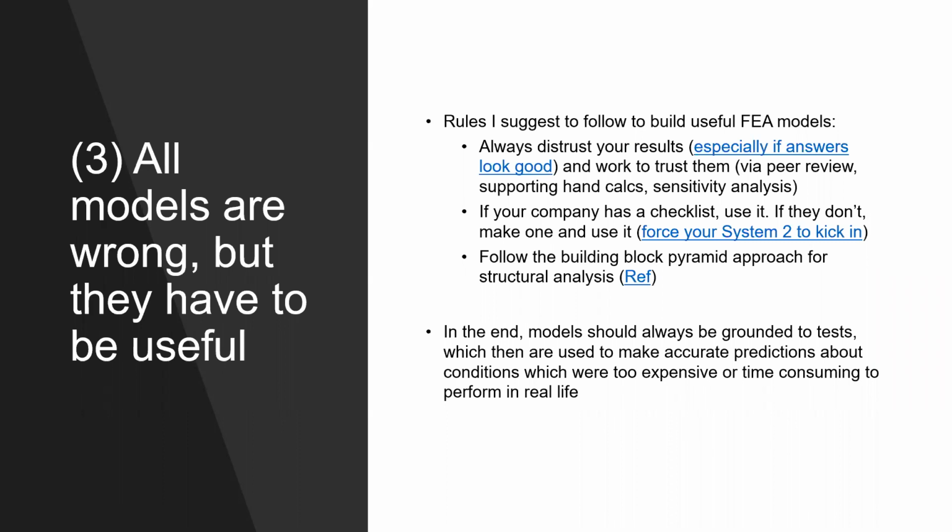Good. Okay. Three things that I recommend following for FEA models. Always be distrustful of your results and work backwards to gain trust in them. Especially if answers are looking really good, everything looks great, definitely question what you're doing. So I put a link in here for the anchoring effect because it's a classic one that I always fall into. It's like, oh yeah, everything looks great. Okay, let's send it out for peer review, and then you miss that you used the wrong material properties from the get-go. So get that stuff checked. Peer review, supporting hand calcs, and sensitivity analysis help.